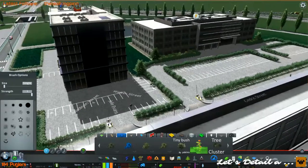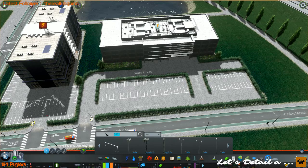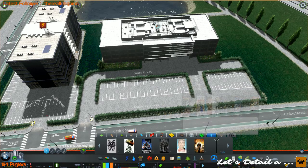So what else do you think, guys? What else should we put in these little bits? What do you think? Probably a light. Didn't know I had all these.